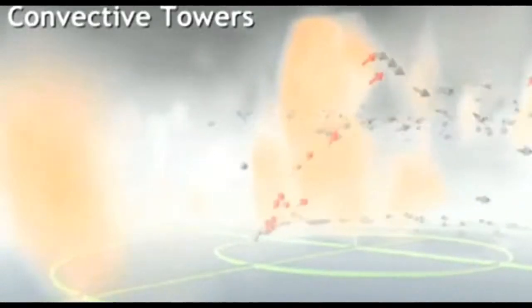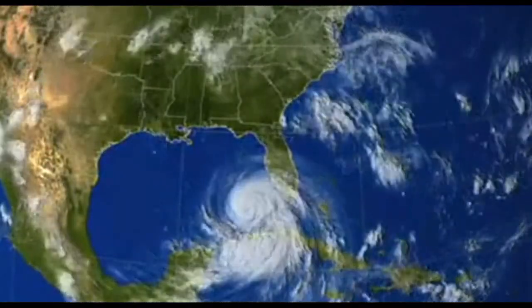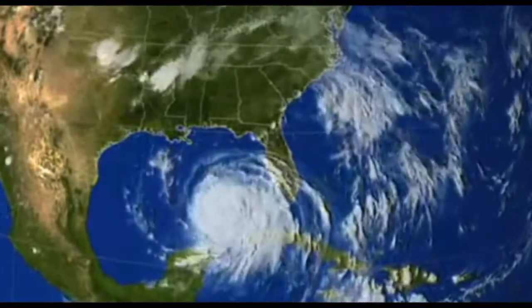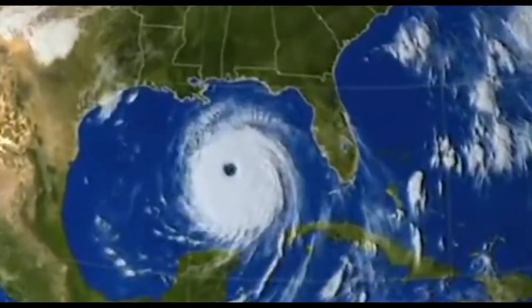A computer simulation recreates the flow within these convective towers. As air from the surface accelerates upward, it pulls more air up from behind it. Because these clouds can be spotted as they first develop, they are a sign that things could really be heating up. In Katrina, the growth of these so-called hot towers coincided with its rise to super hurricane status. It also coincided with a fierce battle that had begun to develop deep within the storm itself.